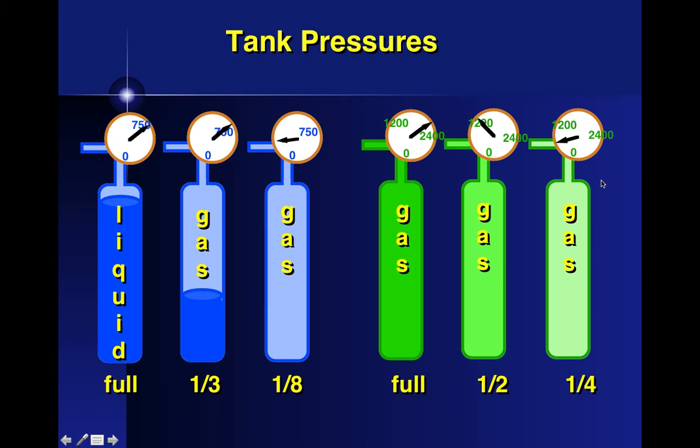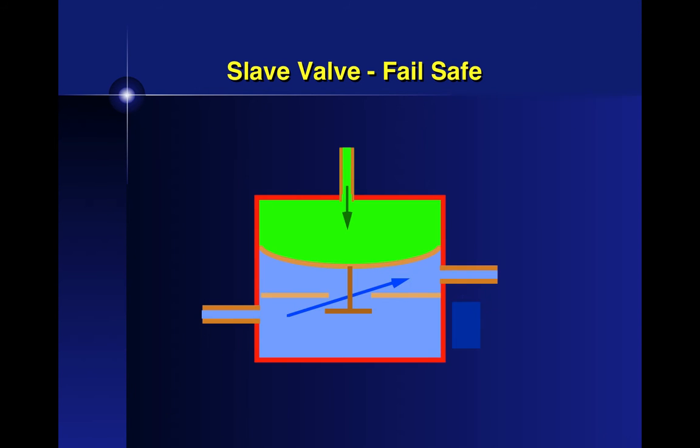It should be about a quarter of the 2,200, or around 550 pounds, when you've got a quarter left. So the pressure is inversely proportional to the amount of gas that's in the oxygen tank. And in that way, you can gauge what the amount of gas is in your oxygen tanks.